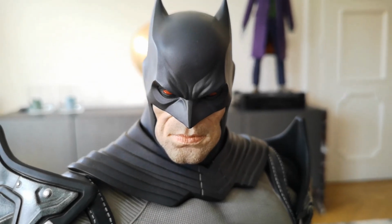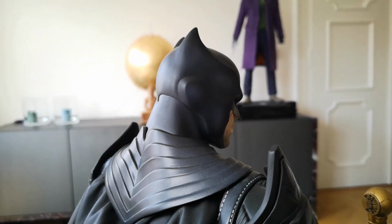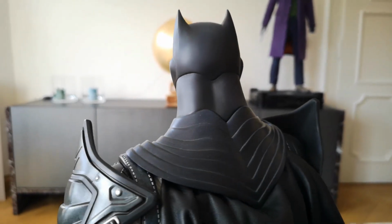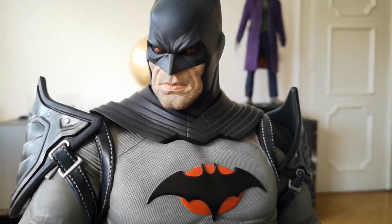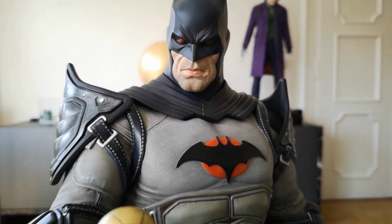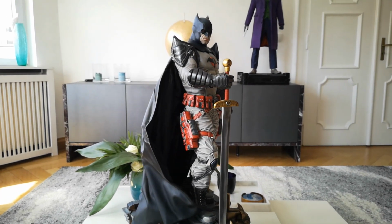The cowl looks awesome. Pretty unique design of the Batman cowl, a little bit of a different shape to the other Batman cowls that you know from the Bruce Wayne versions. So overall, very happy with these portraits. Looking cool in every angle, more or less. So let's give you a 360 of this guy here.